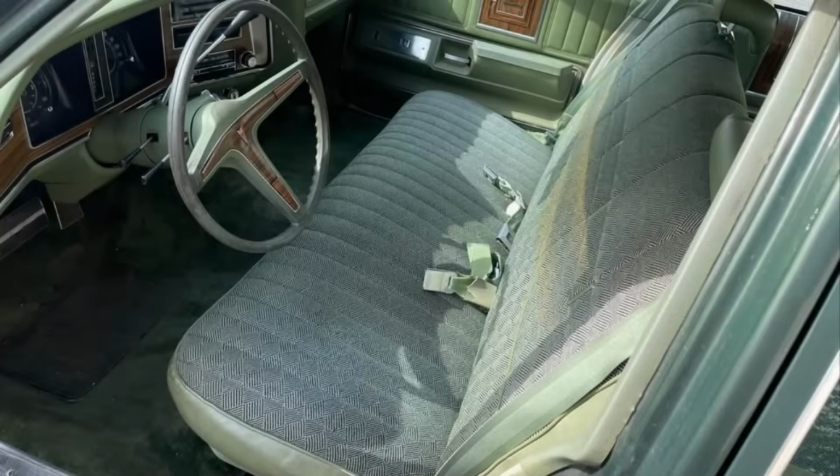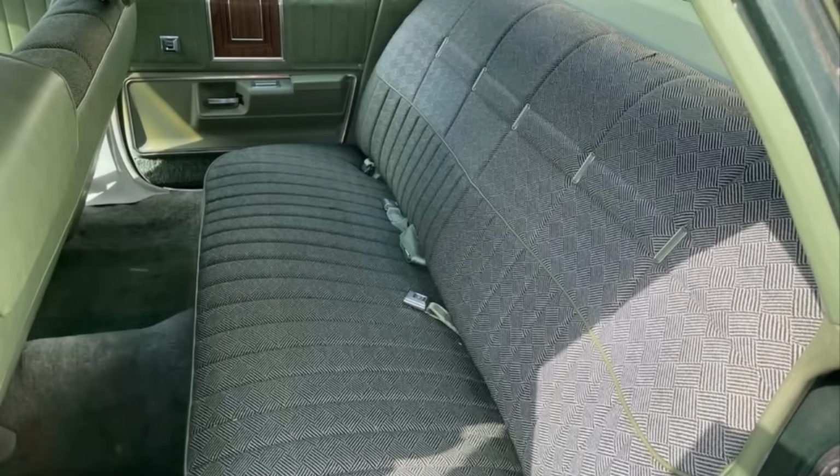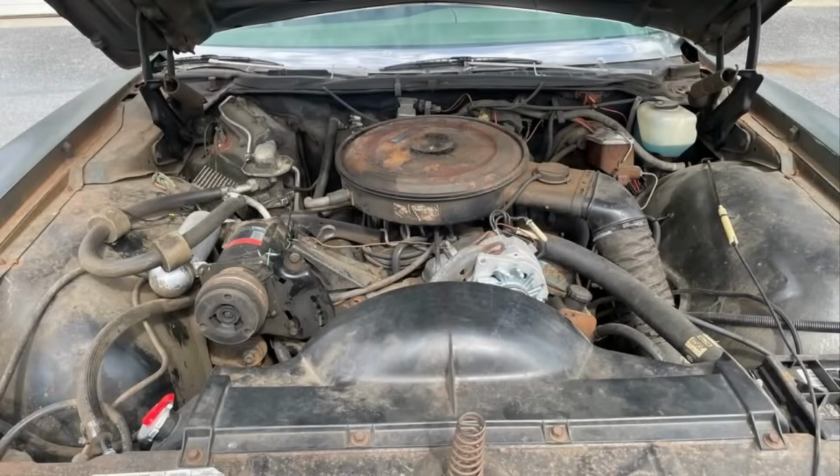While the factory radio is non-functional, all the power windows and door locks operate correctly. The seller notes that he also has original floor mats, trim, and new bumper extensions that are included in the sale, giving a future owner everything needed to preserve or lightly restore this classic.